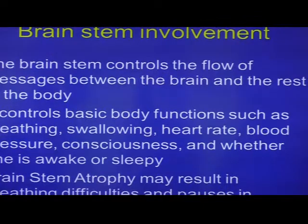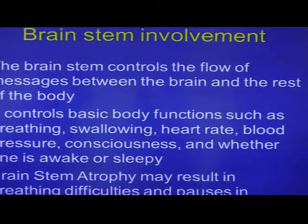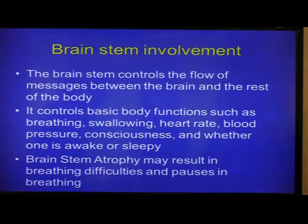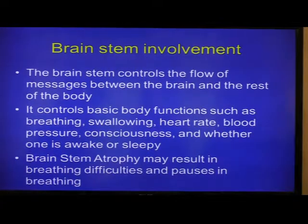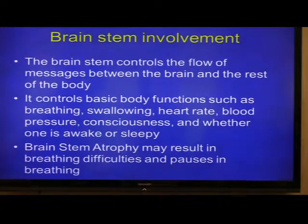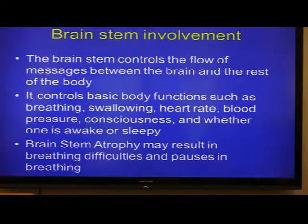Now, we'll talk a bit about the brain stem. I've already told you that the brain stem tends to show atrophy with Wolfram syndrome. Now, the brain stem controls the flow of messages between the brain and the rest of the body, and it controls the basic body functions that we take for granted, such as breathing, swallowing, heart rate, your blood pressure, even your consciousness level, and also whether you're feeling tired or not. And what we do know is that with brainstem problems, you can get problems in all those areas.